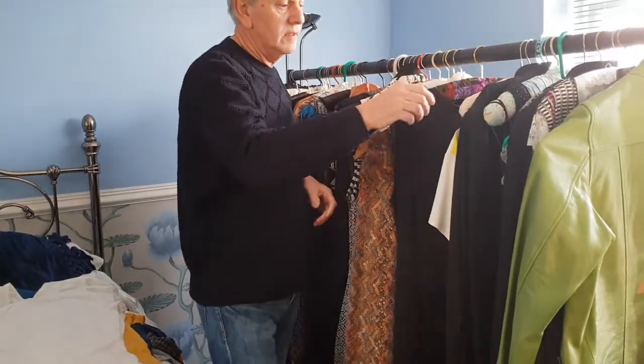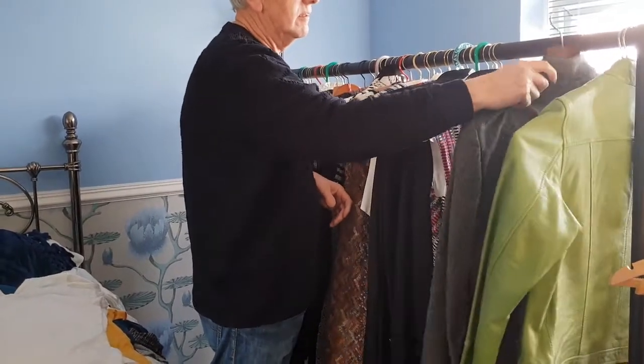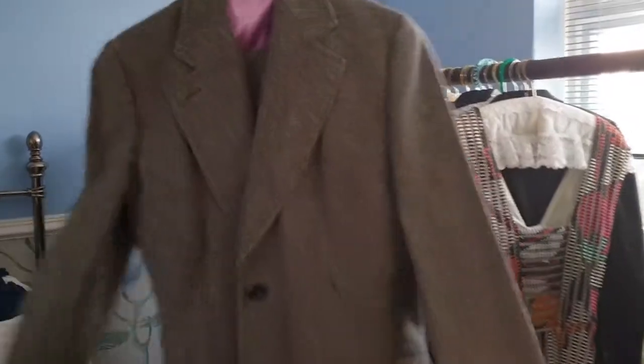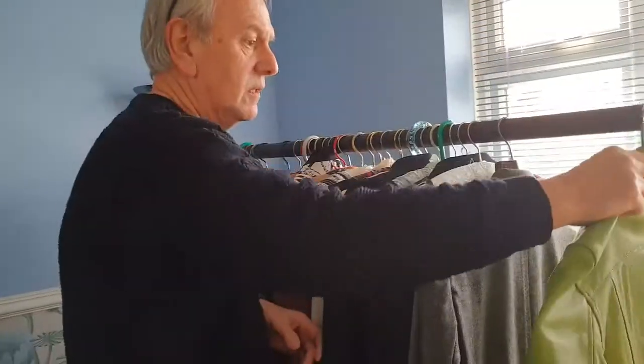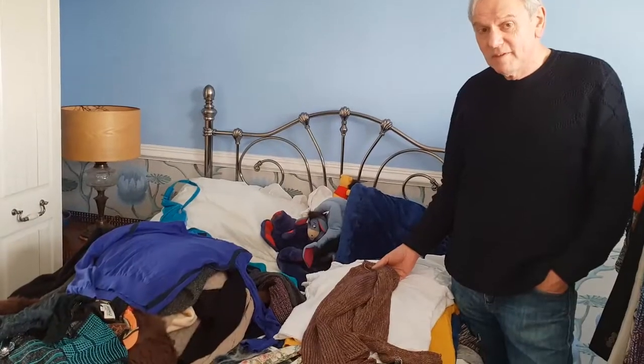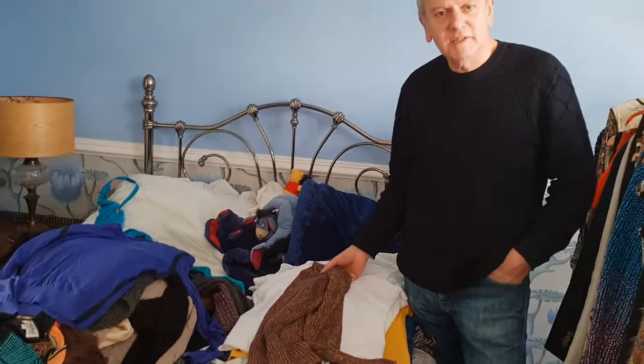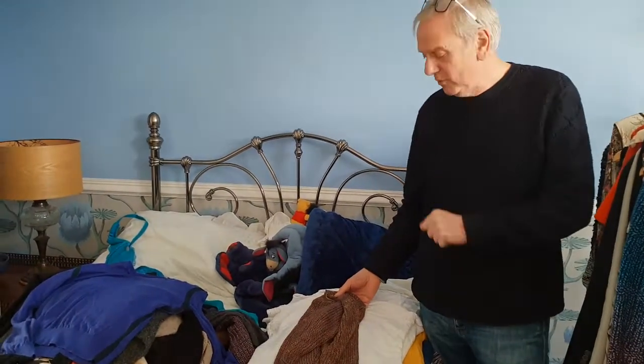And you've got a green leather jacket on the very end, haven't you? Oh, yeah. Look at that. But before that, there's a Paul Smith trouser suit. And there's your leather jacket. Oh, look at that. What's happening with these clothes tomorrow? Well, hopefully, I call them my pricing team. They're my advisors. They have a much better idea of what things are worth than I do.